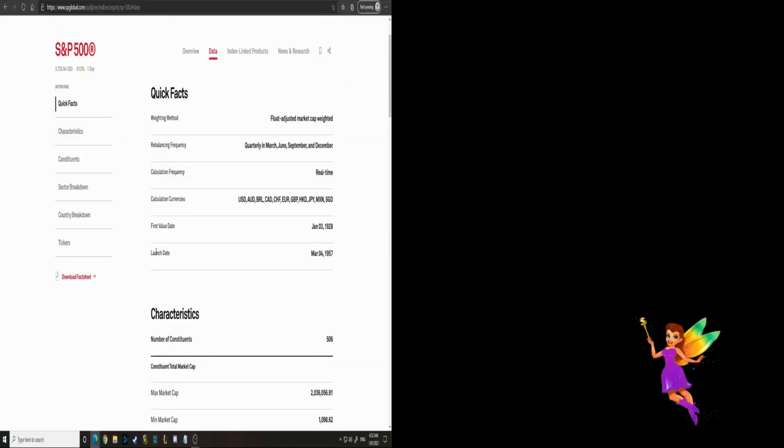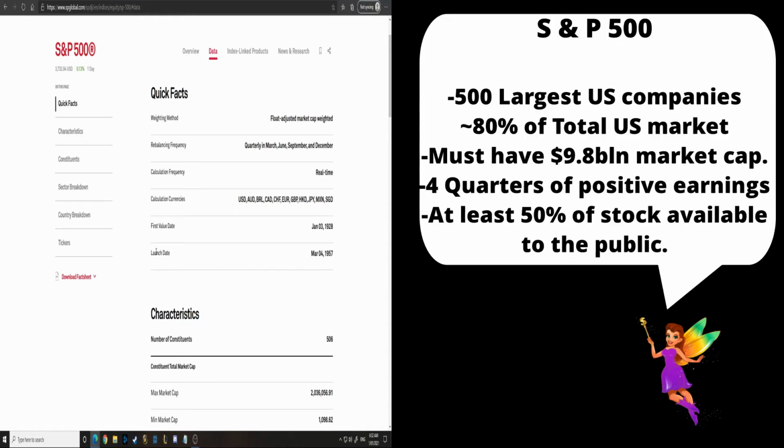IVV tracks an index known as the S&P 500. This is the largest and most well-known market index in all of the world. In the simplest terms, the S&P 500 invests in 500 of the largest companies in the United States. Now with that said, that means the S&P is around 80% of the entire US stock market, because it doesn't include small and medium cap companies.